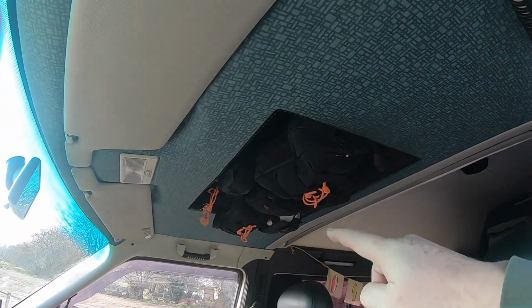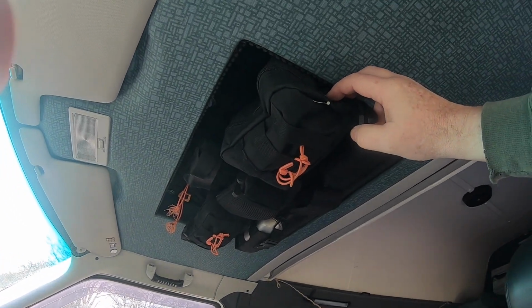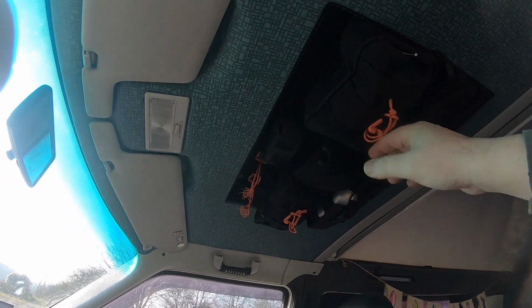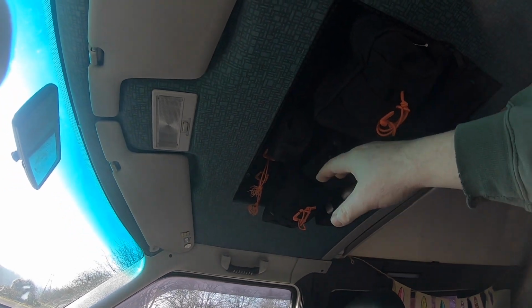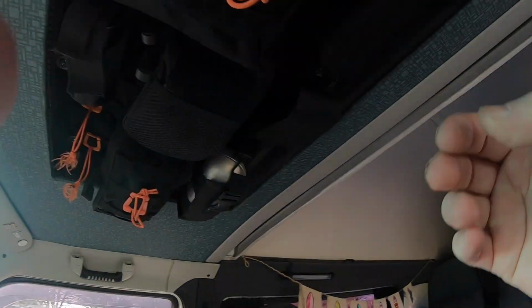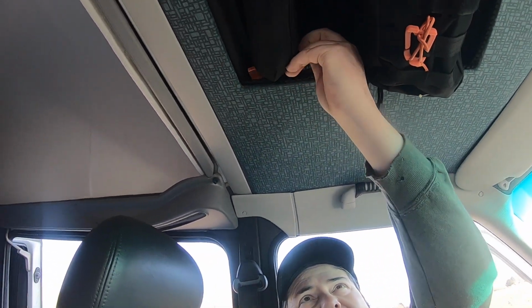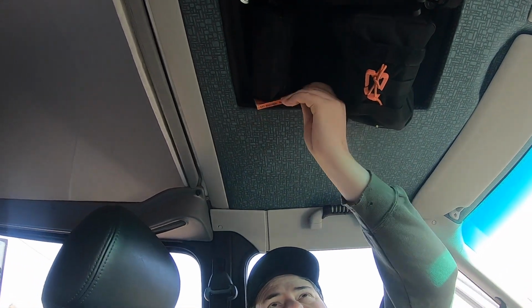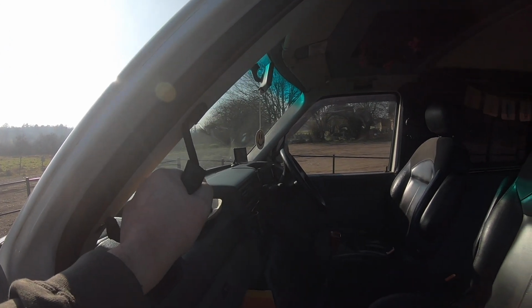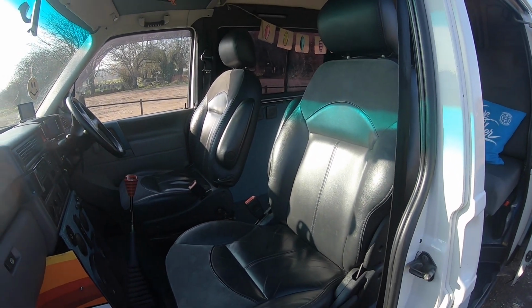In the roof we have the recessed storage system, which is based on Mole panels. Each of these pouches contain different things such as cables, binoculars, camera, sunglasses, and things like that. And in the sides we have recesses to store map books and regional maps of different places that we travel to. So they're nice and handy and tucked away. I've fitted these rubber grab handles to replace the factory ones. So all in all, a very comfortable place to be on our longer trips.